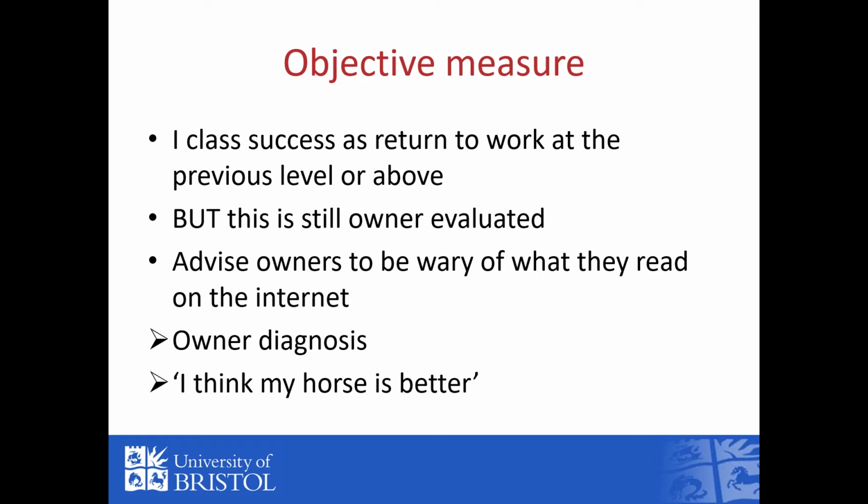Without that though, I class success as return to work at the previous level or above. That's still just evaluated by a person, which has its limitations, but I think just be very cautious of what you read on the internet. Be cautious of horses that the owner has diagnosed with trigeminal-mediated head shaking. We know that even if they really look like trigeminal-mediated head shakers, we'll find something else in 10%, and be very wary of, I think my horse is better, because we know there's a 30% placebo there. So at least try and get onto, does my horse do the work it used to do before he got ill?